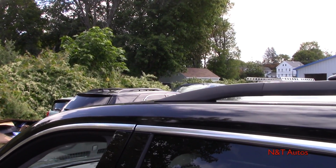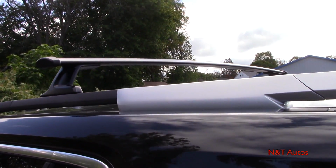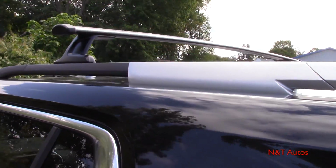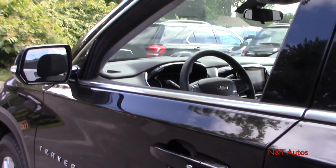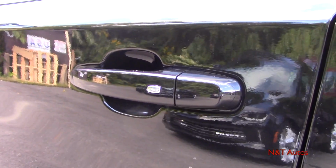So before we get into the interior, I just wanted to show you these nice crossbars that the dealer has installed. Also really nice roof rails as well. So pretty neat up there. However, before we get into the interior, let's go ahead and check out the Smart Key entry system.